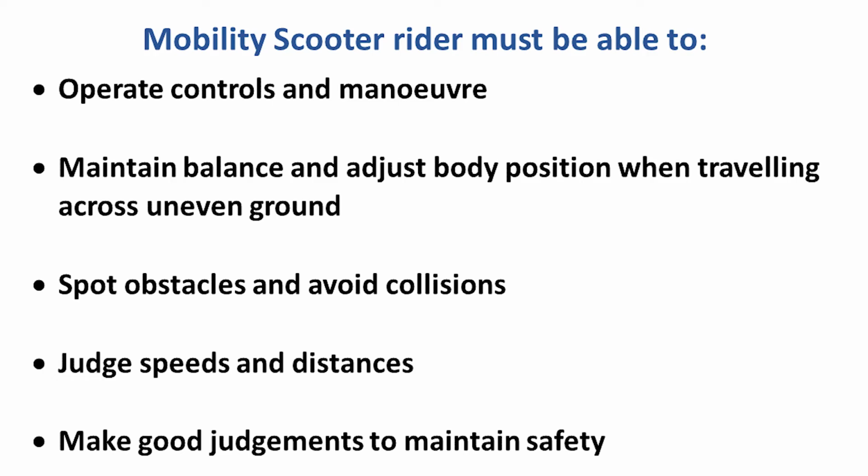Strength, balance, coordination, good eyesight and perception are all required to use a mobility scooter safely, as the rider must be able to operate controls and manoeuvre, maintain balance and adjust body position when travelling across uneven ground, spot obstacles and avoid collisions, judge speeds and distances, and make good judgments to maintain safety. It could be a good idea to talk to your GP or an occupational therapist before buying a mobility scooter.